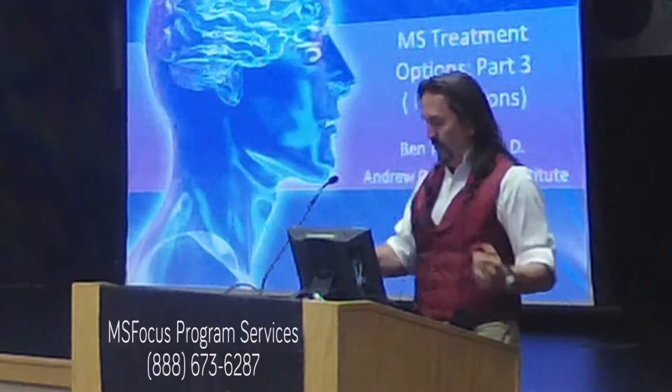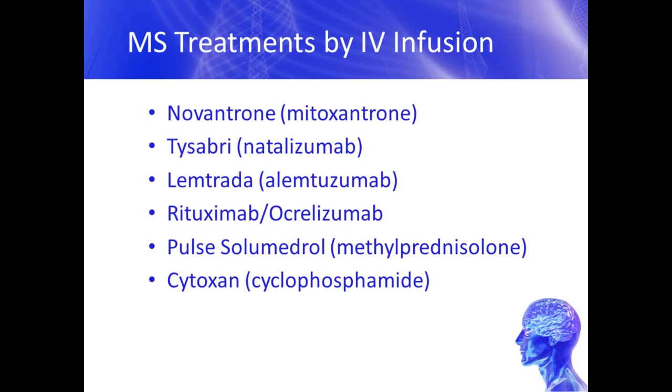I'm going to see if my technology works here. And it does. So these are the currently available IV treatments for multiple sclerosis. Some of these are FDA approved, some of them are off label, and we're going to go through these in some detail. So there's Novantrone or mitoxantrone, Tysabri or natalizumab, Lemtrada or alemtuzumab, rituximab, and ocrelizumab. We're going to talk about those two together. Pulse Solu-Medrol or methylprednisolone, and then we'll finish up with Cytoxan or cyclophosphamide.